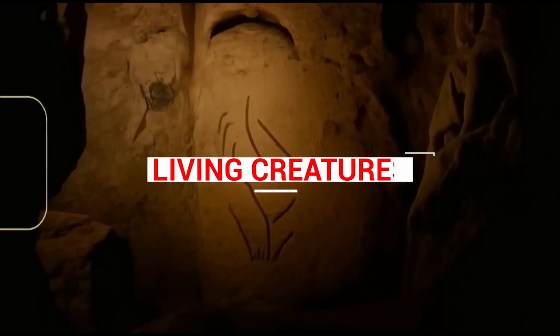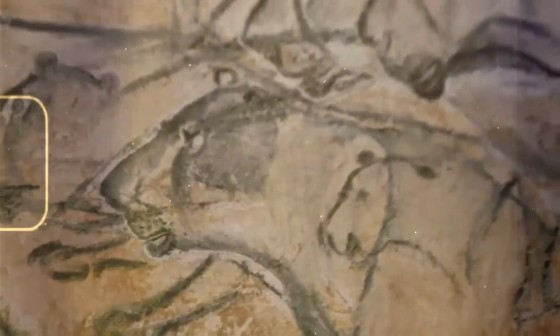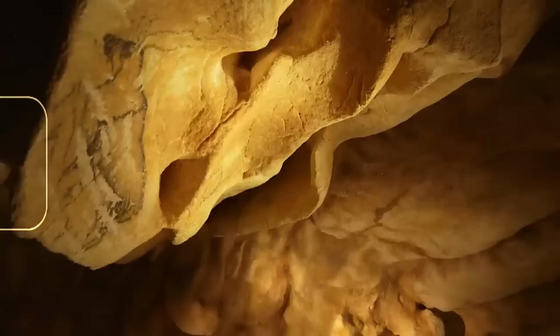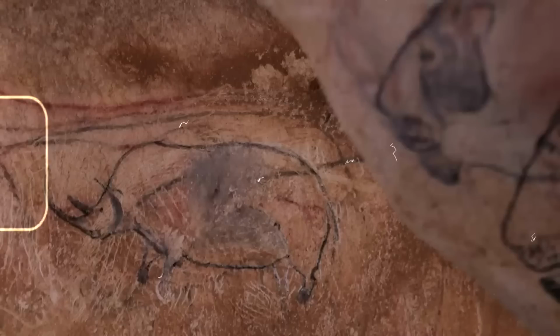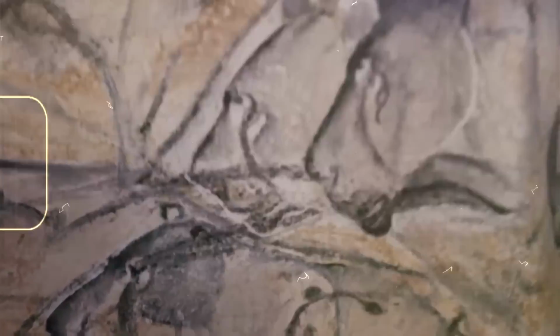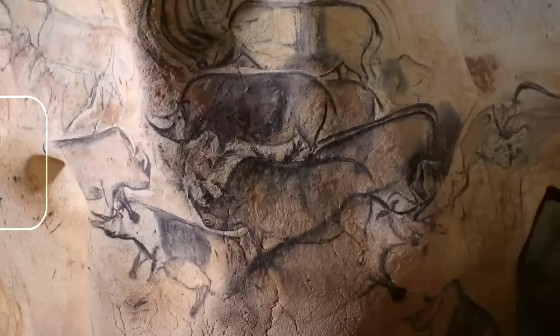7. Living creatures. Chauvet Cave in France is like a time capsule from over 30,000 years ago, and it's packed with some of Europe's oldest known figurative cave art. The cave is filled with all kinds of animals and other living creatures, both painted and engraved. When scientists first saw the paintings and engravings in Chauvet, they thought they might be much newer because the art is so sophisticated. But after testing everything, from torch marks to charcoal and bone fragments, they figured out that the art was made in 2 main phases, about 35,000 years ago and again 30,000 years ago.